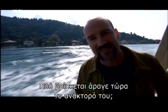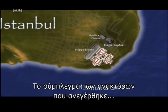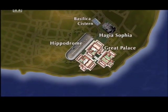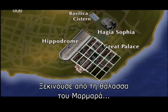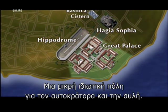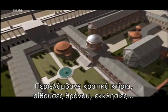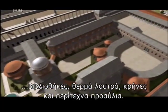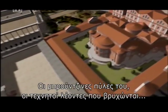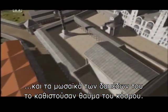So where is this grand palace now? The palatial complex Constantine built when he relocated his capital, called the Great Palace, was enormous. The compound began at the Sea of Marmara and continued all the way to the Hippodrome. It was like a small private city for the emperor and his royal court. The grounds held state buildings, throne rooms, churches, libraries, thermal baths, fountains, and ornate courtyards. The bronze gates, roaring mechanical lions, and mosaic tile pavements made it one of the wonders of the ancient world.